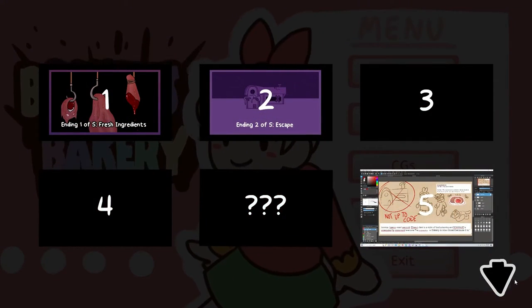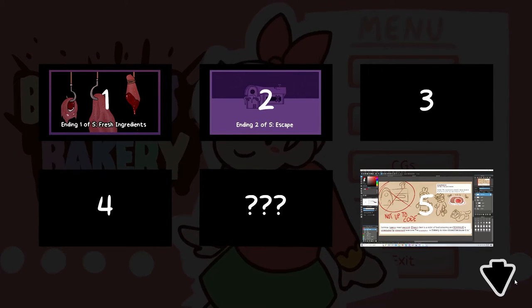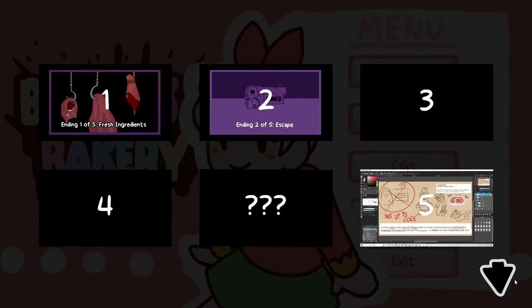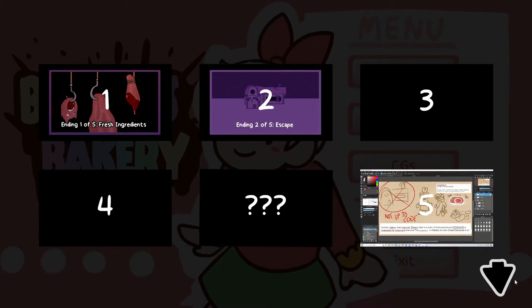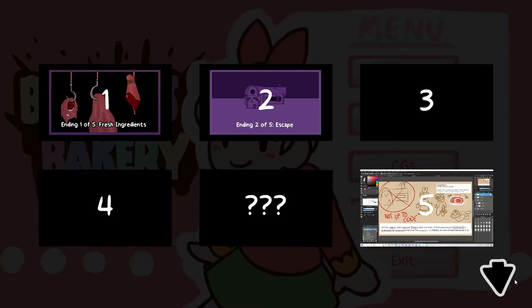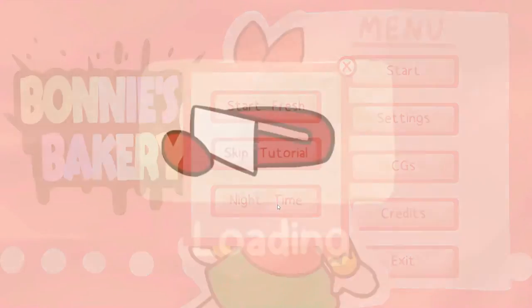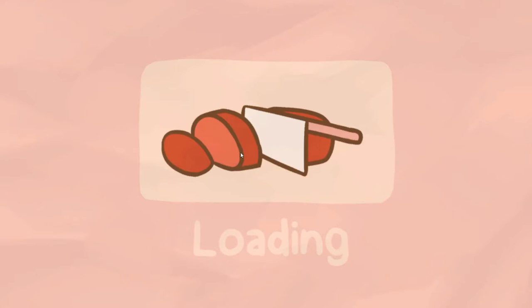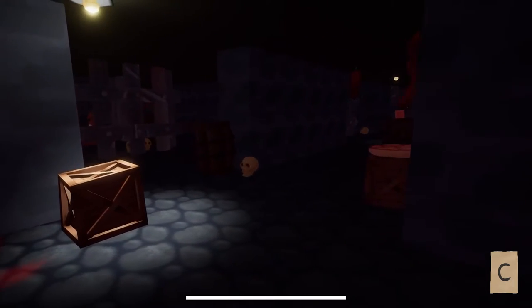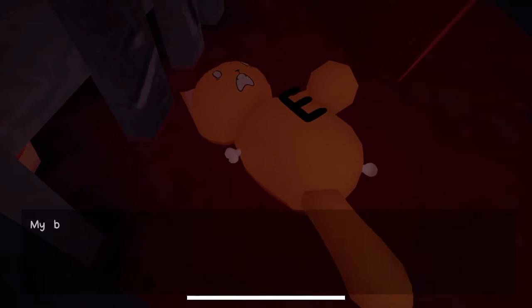Well, how do I get ending 3? I'm looking up a tutorial. Oh, okay. So if I don't collect all the notes somehow and I have to guess for one of the numbers, it works? Okay. I guess I can do this. Sure. Get all the notes and then... Oh, actually, no. Get all but one of them. And guess the last number. What the frick? Well, hello.